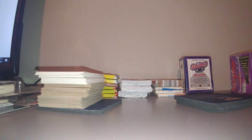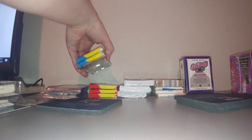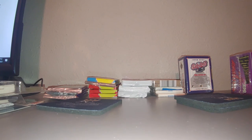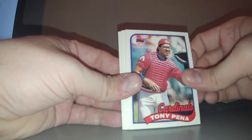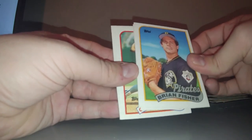Alright, let's move that pile of cards out of here momentarily. Now I might have to pause this video and get something to drink. Jeez. Alright, we still have quite a bit of stuff here. We'll go back to 89 Topps. I didn't think it would take an hour to open all these cards at the same time. I really didn't know how full that box was. I've had the box sitting here for a few months, trying to find time to open it up.